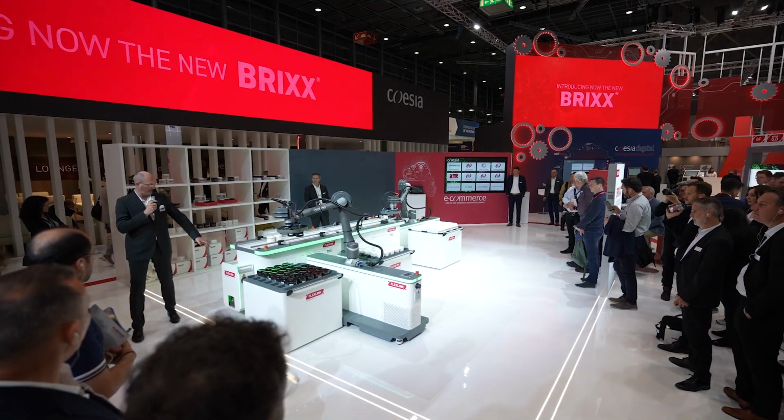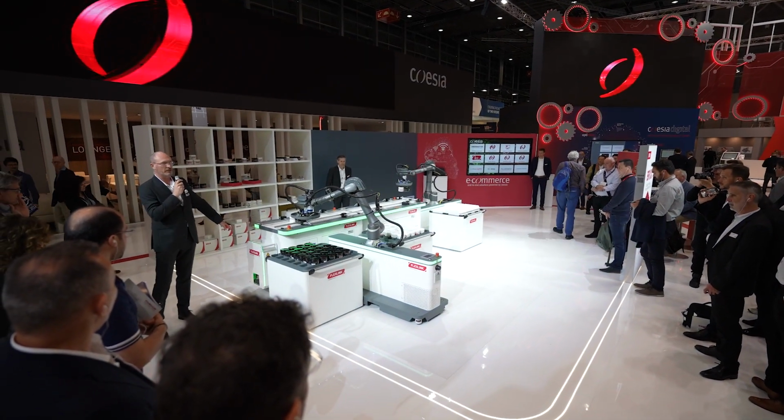BRIXX also comes with a management software, which is basically an external HMI, available on a tablet, and can be used with the drag and drop functionality to create new layouts and fulfill new applications.